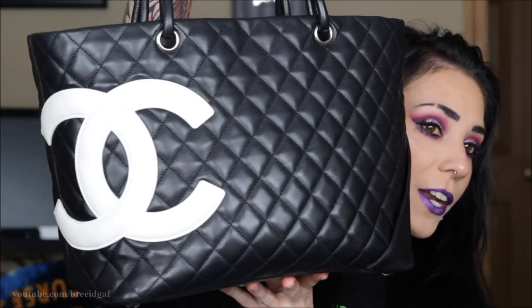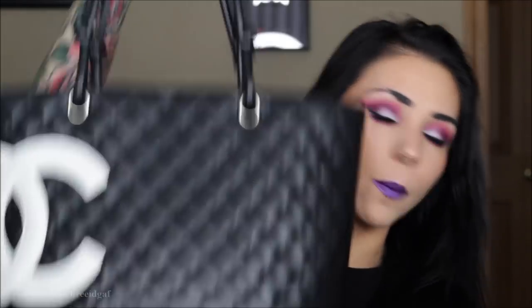This has been my dream bag for the last 10 years, not even kidding you. I know a lot of you who are handbag connoisseurs are looking at this saying that bag is old as fuck. Yes, I know, but let me just say when it comes to designer handbags, I am very much a fan of the older styles rather than the newer styles.